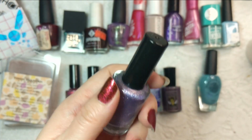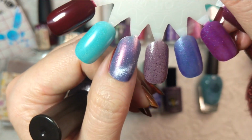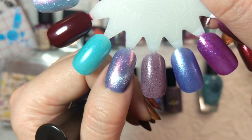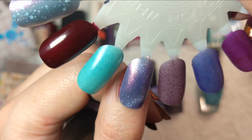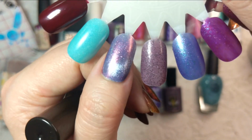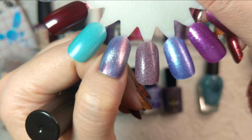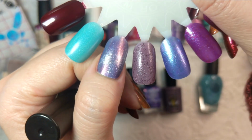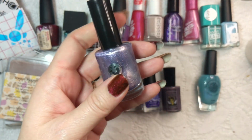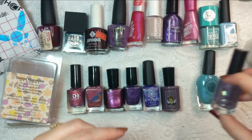Really pretty color. Here's what it looks like in two coats. You can see that silver flash is the magnetic pull. Then you've got that beautiful lilac or lavender base, and the shimmer is that beautiful shifting red, and then the flakies add a whole other layer. Really beautiful polish. Another one that I think is really going to be beautiful for winter because of that icy flash in the magnetic pull. Really, really like that one. So that again was Penelope Loose, Strong and Lovely.